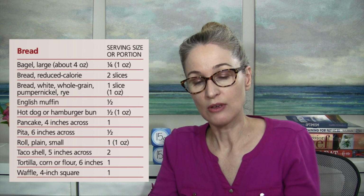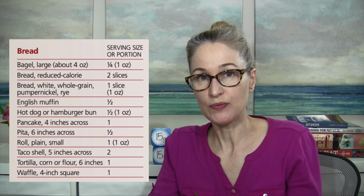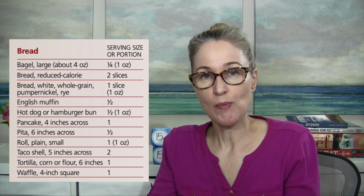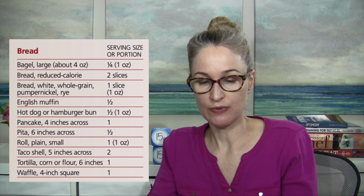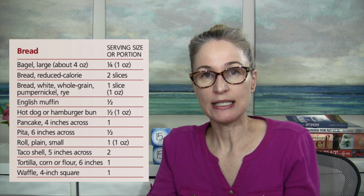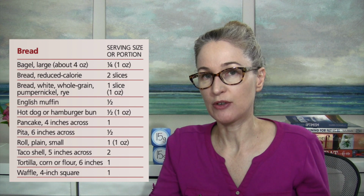Now, bread. Ask yourself if you eat any of these things. A bagel: 1/4 of a bagel is 15 grams of carbs. I have a question for you. If 1/4 of a bagel is 15 grams of carbs, then how much of the bagel do you get to eat for 30 grams of carbs?